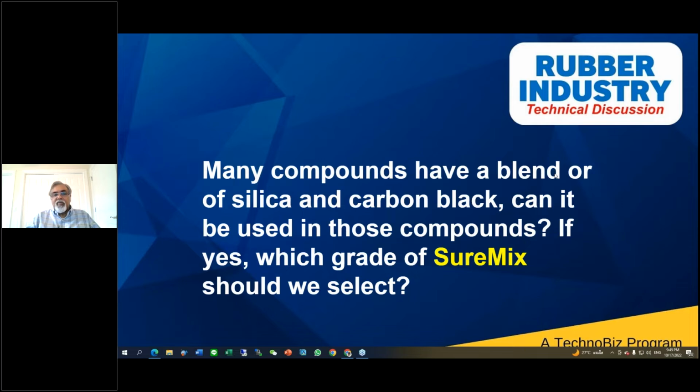This is an excellent question where a little bit of silica is added to a carbon black compound or vice versa. So I would say it depends, so many compounds have a blend of silica and carbon black. Can it be used in those compounds? If yes, which grade of SureMix should we select?